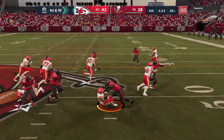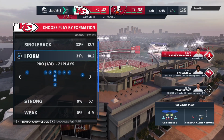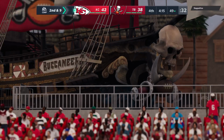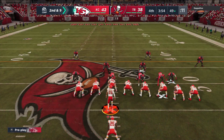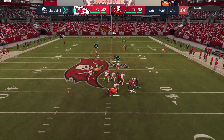Now a handoff looking right. And nowhere really to go there. He'll take this up just shy of midfield. He was brought down. There to stop him was Carlton Davis. Run blitz there defensively, something we might see more of here in the fourth quarter. I think we'll see a lot of it, and the difference between that and a pass blitz: you're just trying to get to the quarterback. You're trying to scheme someone open who will get to the QB and make sure he gets on the ground. In a run blitz, you're actually trying to cover up gaps, trying to cover up holes.